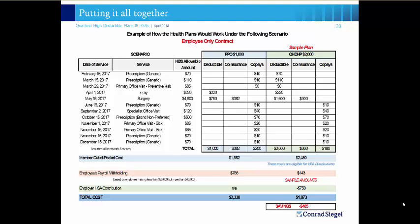As she showed before, under the regular PPO plan, I have $1,582 in out-of-pocket expenses for deductibles, coinsurances, and copay. And in the qualified plan, I have $2,480. So if I just stop by looking at the elements of the plan, I would have roughly $900 in additional expense by choosing the qualified plan. Well, why would I do that?